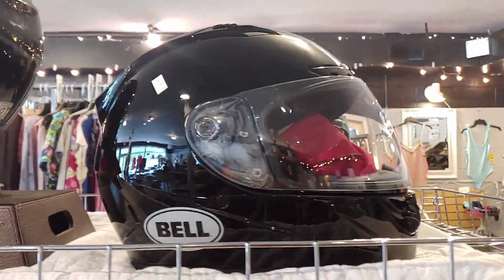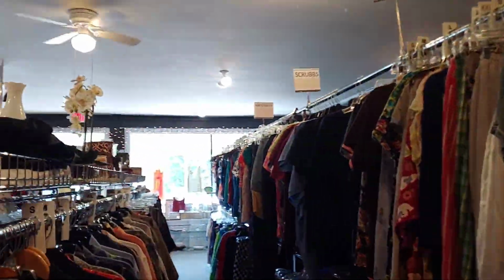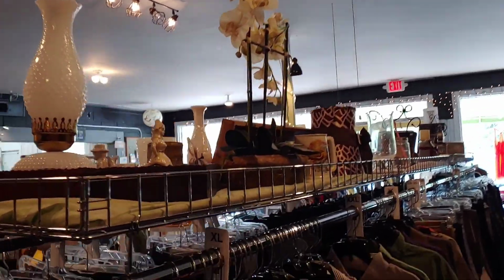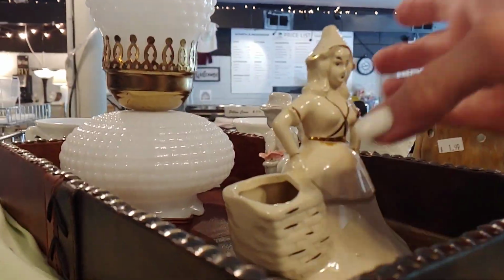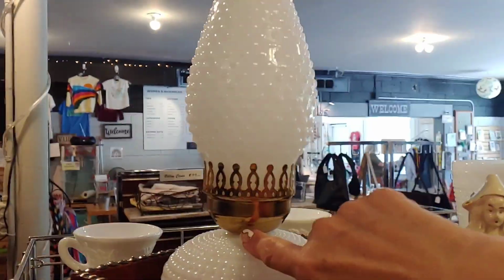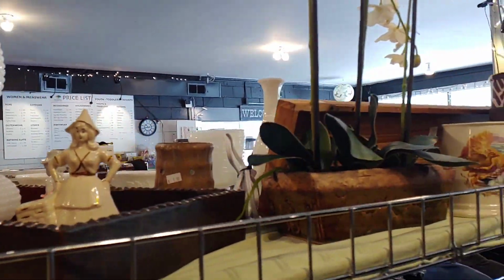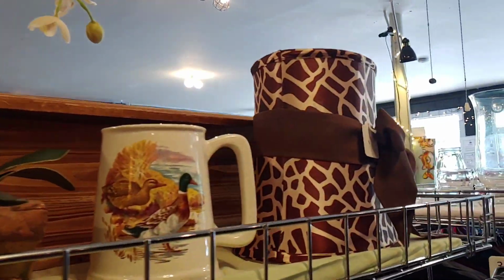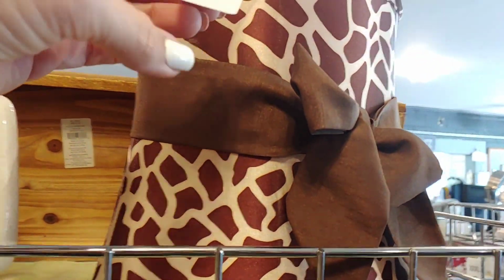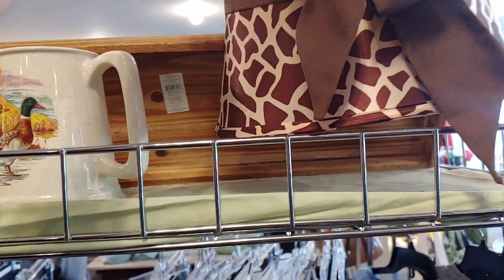Anybody need a helmet? This little lady. Now this is pretty. What do you think about that, Joanne? That's pretty. Yeah, it's $15. How much? $15. Yeah. The shade's kind of cool. It's a cool shade. For $3. I like the unique look of that.